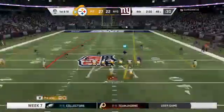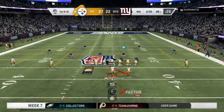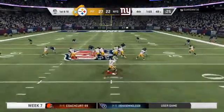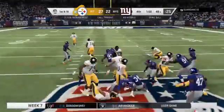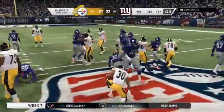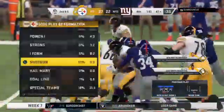So the Steelers with the football as we get you reset. And let's see what they've come up with offensively after having time to talk it over. On first down, Connor. And he's going to get this past the 50 and into Giant territory. Give him 5 on the carry there, and it'll be second down.